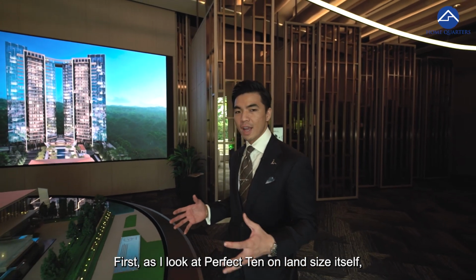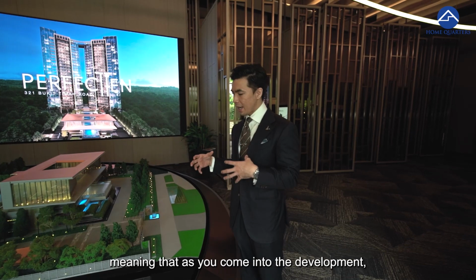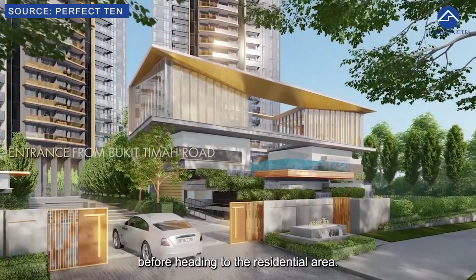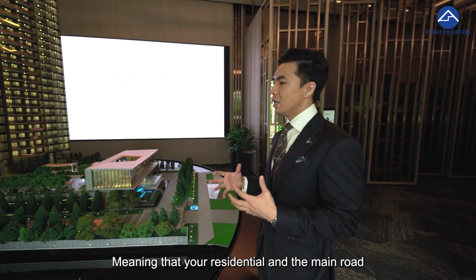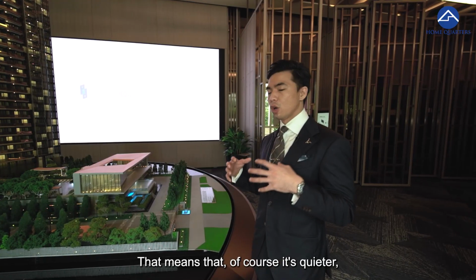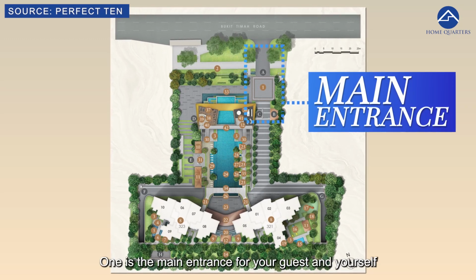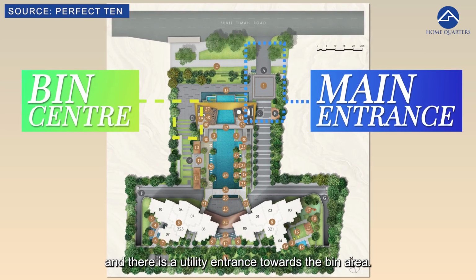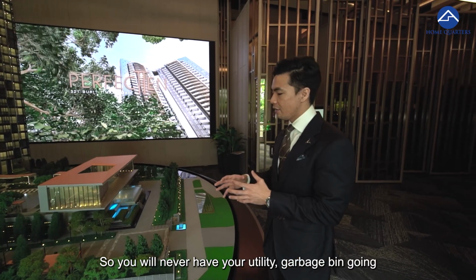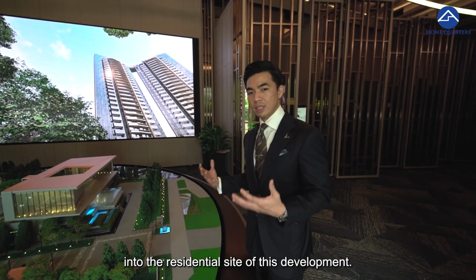First up, as you look at Perfect 10, the land plot itself is a T-shape, meaning that as you come into the development, you will pass by your facility deck before heading to the residential area, meaning that your residential and the main road are really far apart. That means that of course it's quieter, and more private as well. Coming in, you'll see that there are 2 entrances. One is the main entrance for your guests and yourself, and there is a utility entrance towards the bin area. So you will never have your utility garbage bin going into the residential side of this development.